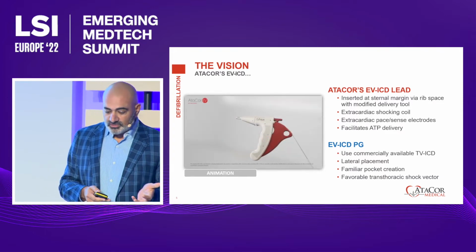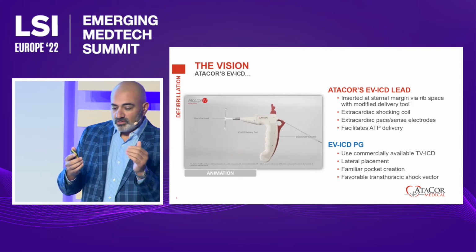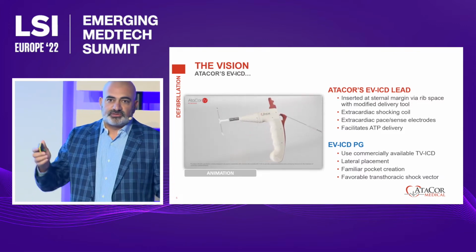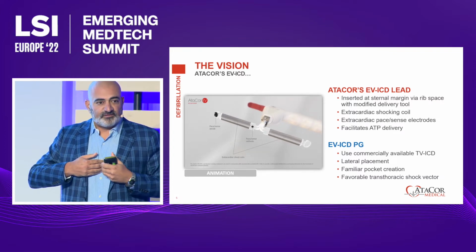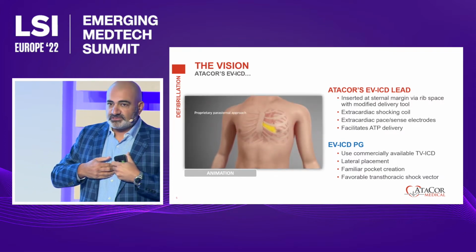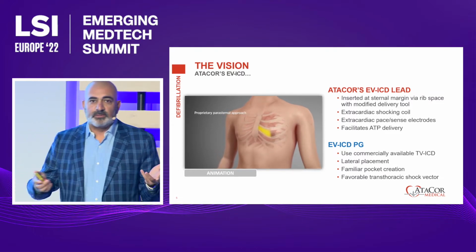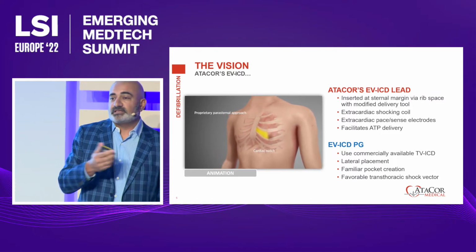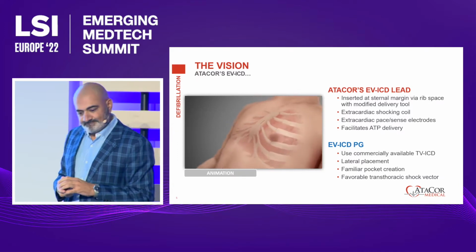Here I'll also walk you through an animation of how we put this device in. So using anatomical structures of the heart, we can feel the rib cage around the sternum, feel for that rib space just above the xiphoid, and that's really where we're going to target our insertion. Here you can see our lead with a couple of different electrodes on it that allows us to sense the cardiac rhythms, and then coils to allow us to deliver energy as well.